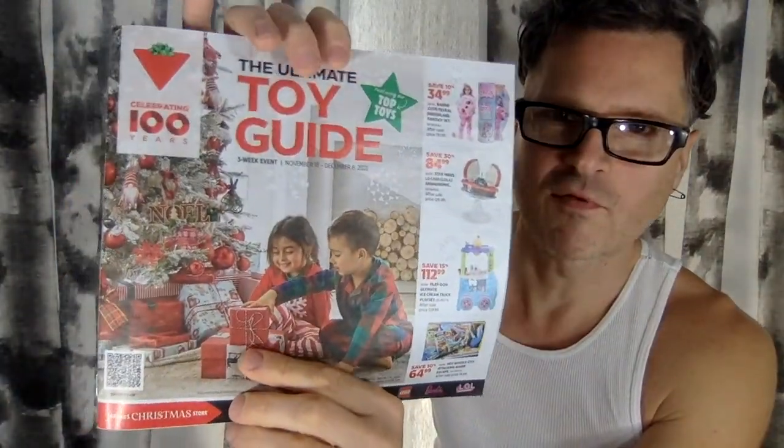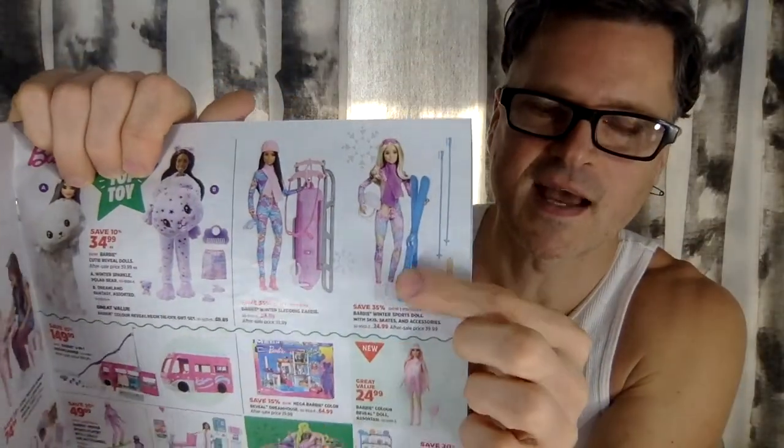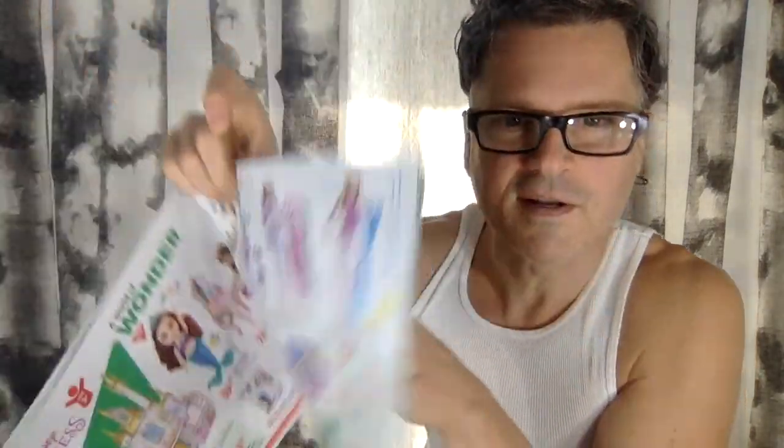Bad job for them on pricing, but that's mostly Canada's fault. And like I said before, bad job on them for the selection that comes too late, and it is repeat stuff. But then this is a great example of them having unique stuff that you can't get in any other stores. So fun, good times.